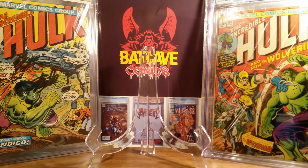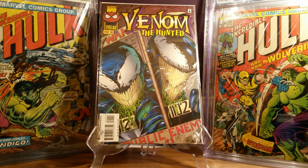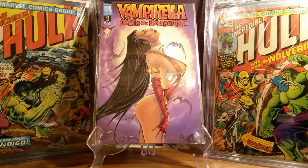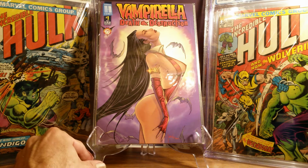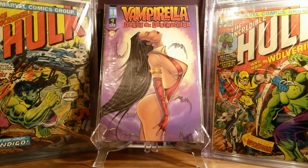Alright, now on to some eBay stuff. I picked up Venom, the Hunted number 1. Pretty cool cover. I liked it. I grabbed it. And it was cheap. I think it was a couple bucks, like $2. I bought all these from, I believe, the same person. And then I picked up Vampirella, Death and Destruction number 1. Super nice cover. I believe this was, once again, like $1.75 or $2.